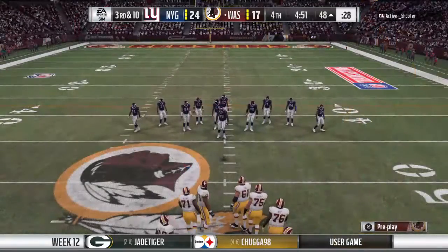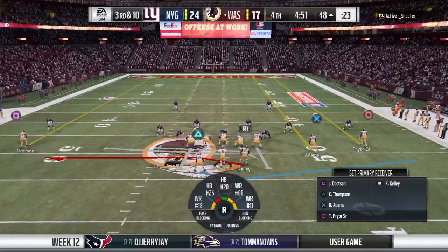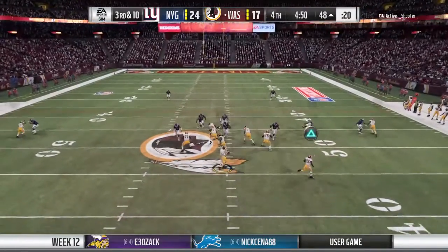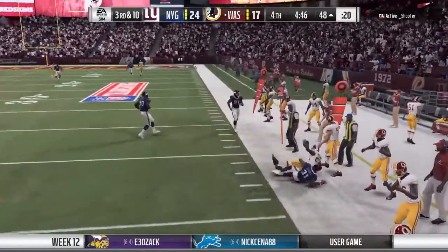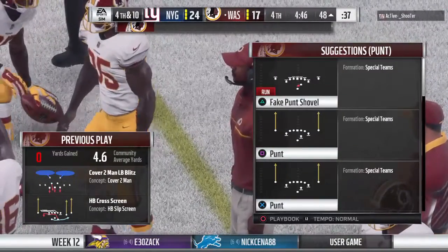The Redskins on 3rd down. They've converted 3 times in 8 chances. This is 3rd and 10. Cousins. He's going to flip that out to the flat. It's complete. No gain at all on the play there, and that brings up 4th.